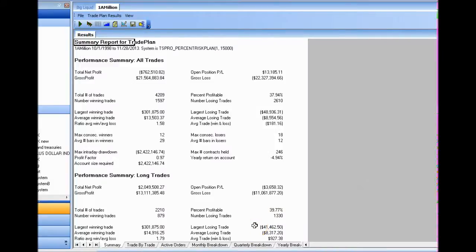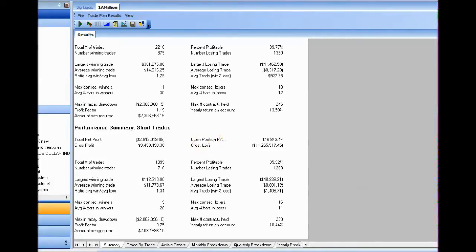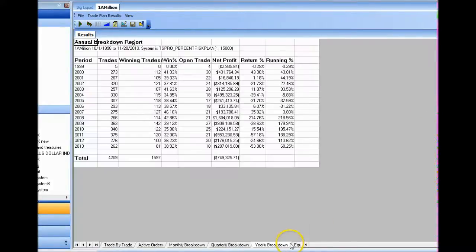Okay, so we're calculating the results of this test now. And as you can see, compared to our last test where we lost about $805,000, this time we've only lost $762,000. We made quite a bit of money on the long side, but we lost money on the short side. Here's the yearly breakdown. Again, the last 3 years were pretty brutal.